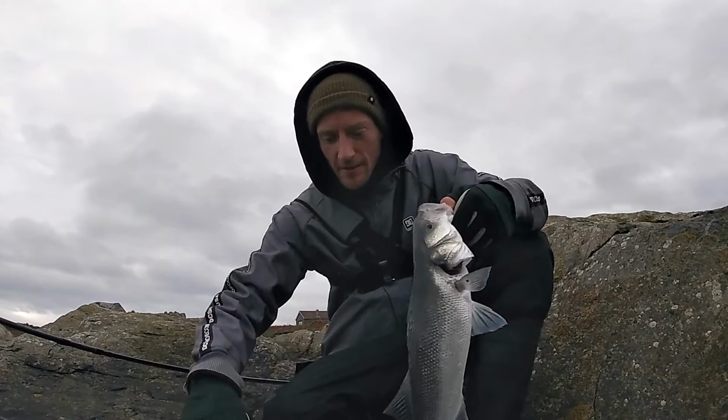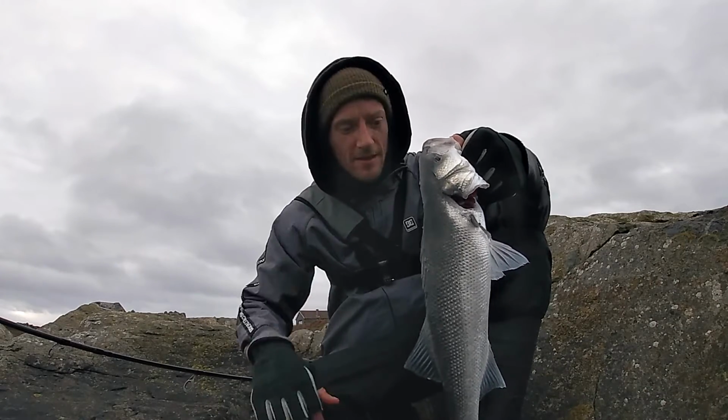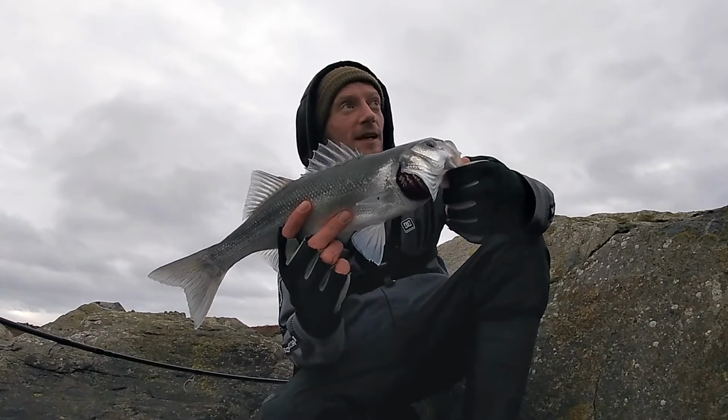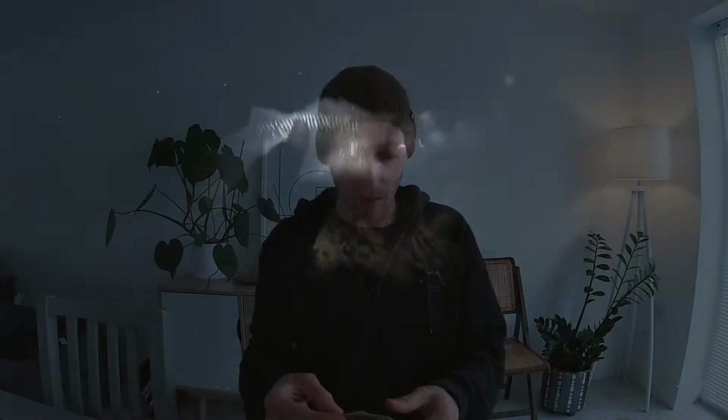So here is one bass I had on the Sidewinder minnow. There's the lure there. This was one of the open bays with deeper water, and that lure proved handy that day. Now also they can be effective at night. Here's one from earlier in the year. So worth a go in darkness too.